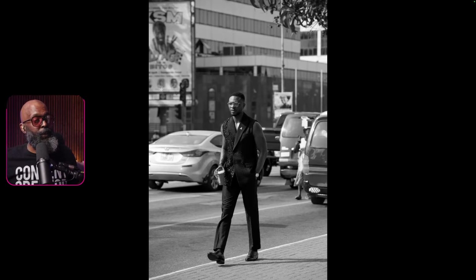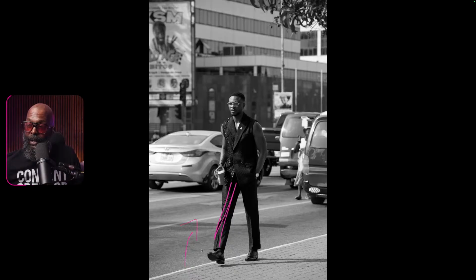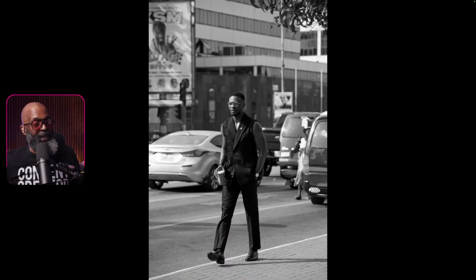There's some rules when you're shooting people walking. The first rule is it's never the far leg first. It's always the close leg first, the leg that's closer to camera. So basically you caught him on the step, but you caught him on the wrong step. And the moment that you're supposed to shoot is as he's stepping and pushing off that back foot. So these legs need to be reversed.